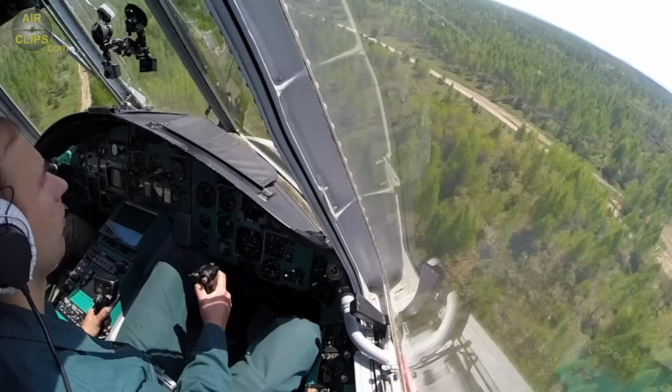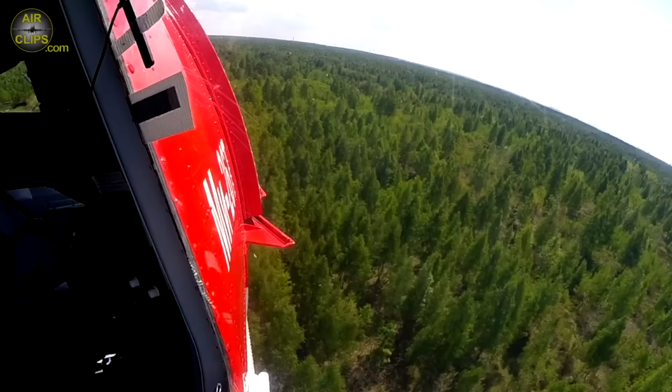And again, we go for chopping a couple of trees here, I guess, really low level. And although the faces won't show, I have the feeling that the crews enjoyed what they were doing there.